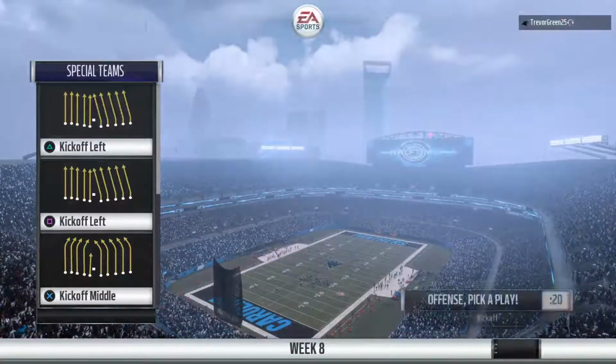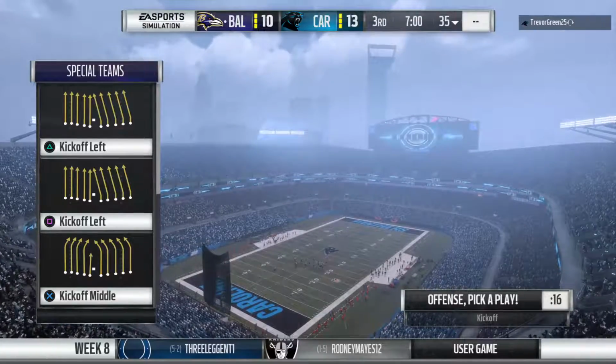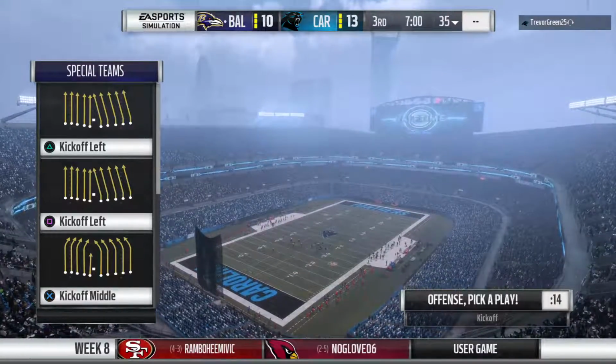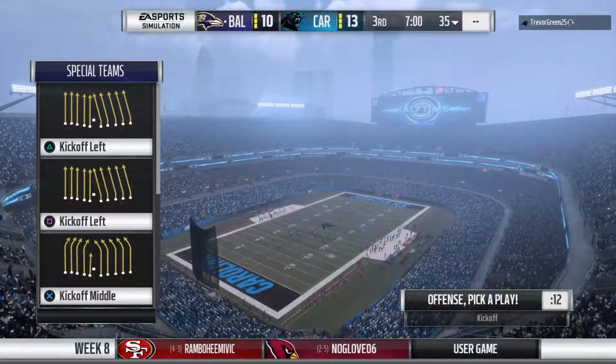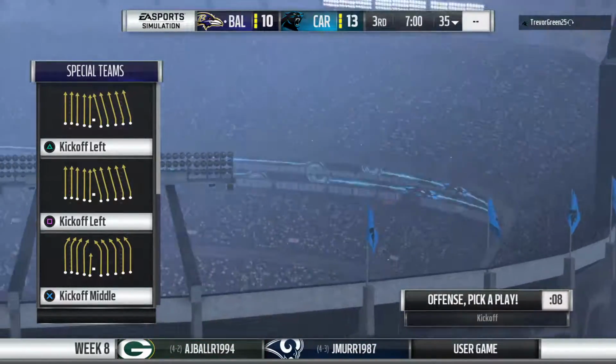Well, why don't we hold off on the halftime update after all? Seems like everyone's ready to go here for the second half in Week 8 in the NFL. So it's halftime here in Charlotte with the Panthers out on top.